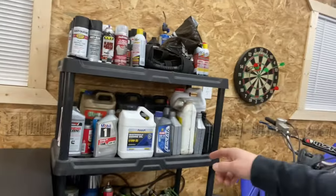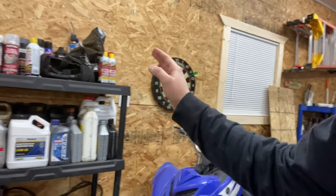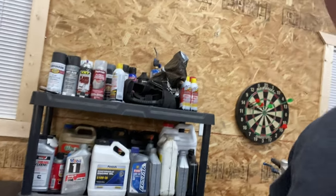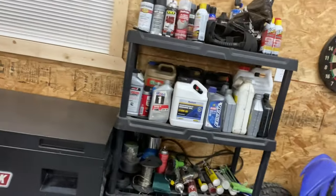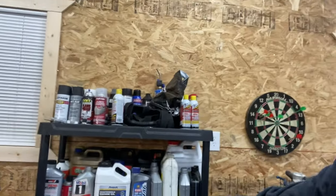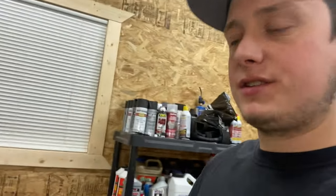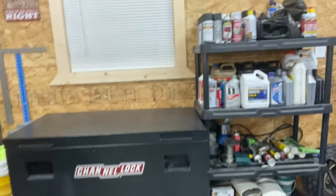Moving on, got a shelf for all of our different oils, additives, different remodeling type stuff, caulking guns, all that kind of stuff we keep down here. Right beside it, got a channel lock box. I keep all my deer hunting, turkey hunting stuff in here just to kind of keep it out of sight, out of mind, so we can stay safe in that box.